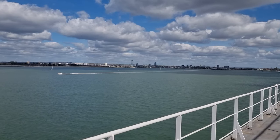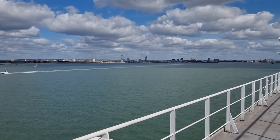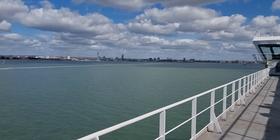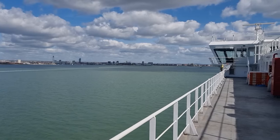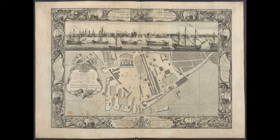Portsmouth is one of Britain's most historic cities and one of the world's best known ports. It's the only English city not on the mainland of Great Britain. It might not look like it, but it's actually on an island, Portsea Island. It is the UK's most densely populated city. Its history can be traced to Roman times and has been a significant Royal Navy dockyard and base for centuries.